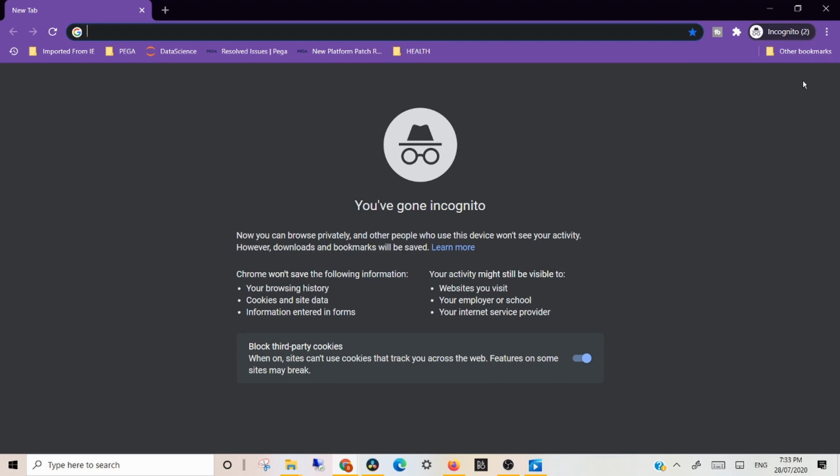You've gone private, the Chrome has time traveled into 100 years. No, it has not. The biggest misconception about incognito mode is that Chrome changes your viewing experience from not at all safe to an antivirus, and that's completely wrong. Your activity will still be visible to the websites you visit, your employer, school, and your internet service provider, your ISP. So it doesn't mean that you don't need an antivirus if you use incognito, because your activity will still be visible to websites you visit, as I said.